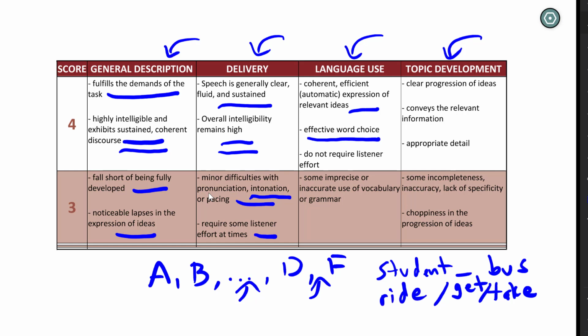So word choice means that you're thinking carefully and choosing the simplest words that mean what you want to say. So for example, would you make food or would you cook food, right? Would you make a cookie or would you bake a cookie? So just little things that show the difference between a 3 and a 4, because a 3 has some imprecise or inaccurate use of vocabulary or grammar.